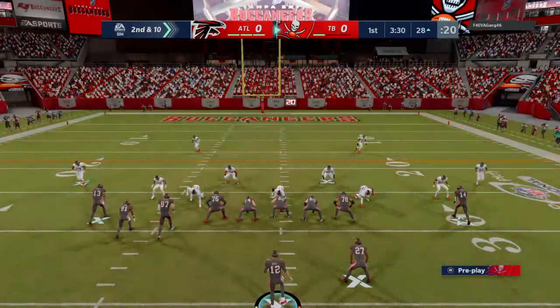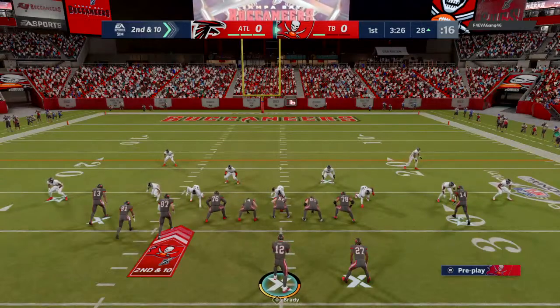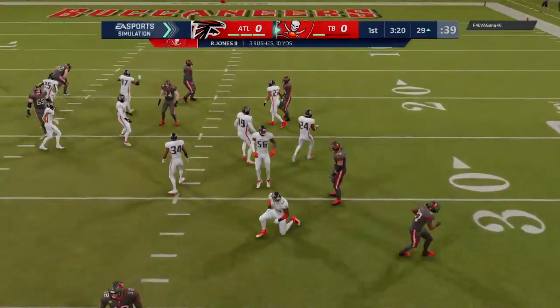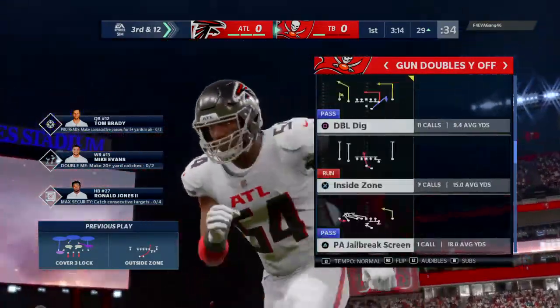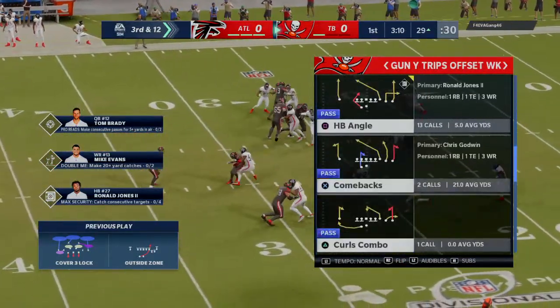Had the completed pass, but for no gain, stopped right at the line, so it's 2nd and 10. Out of the shotgun, it's Jones. And he is met in his tracks behind the line of scrimmage. That'll wind up as a loss on the play, so now they're staring at a 3rd down and 12.